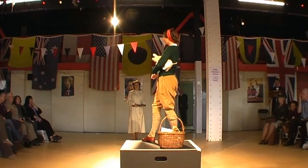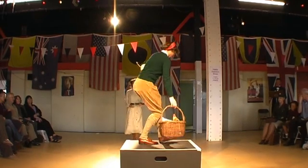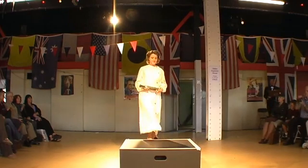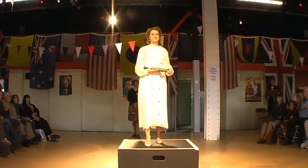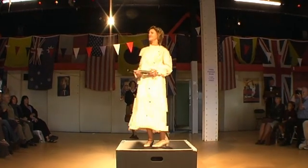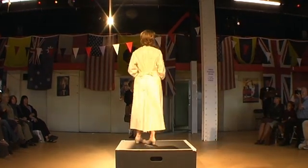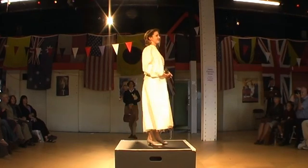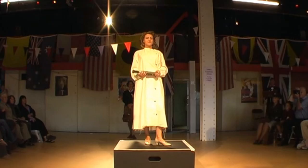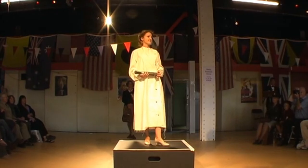Now Sarah models a typical munitions worker's overall. Until 1942, these overalls could be bought off the ration. However, many non-factory workers bought overalls to alter into other forms of clothing. Realizing that these items would soon be in short supply, overalls and jumpsuits were placed on ration in 1942.